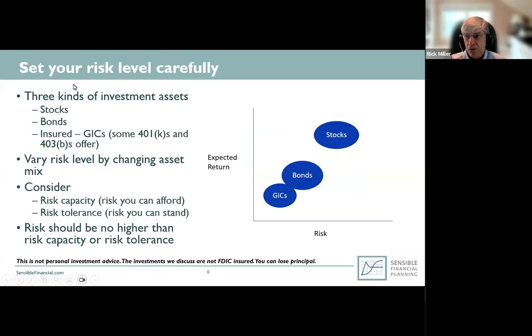Again, last time we talked about setting your risk level, and the 3 kinds of investment assets: stocks, bonds, and GICs. We talked about stocks being riskier but having a higher expected return, bonds being less risky, and GICs being quite bond-like. I suggested that you should think about your risk capacity, your ability to cope with poor results either by working longer or spending less, and your risk tolerance, your ability to sit through market declines without changing the investment stance. And finally, I suggested that every 5 years or so, you should carefully reconsider your risk level.